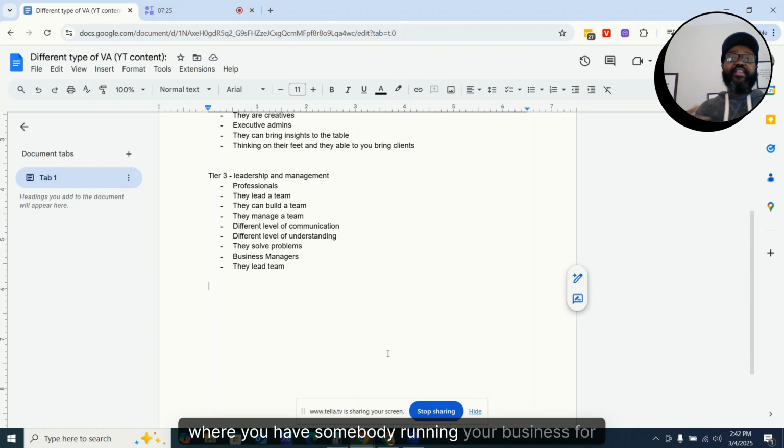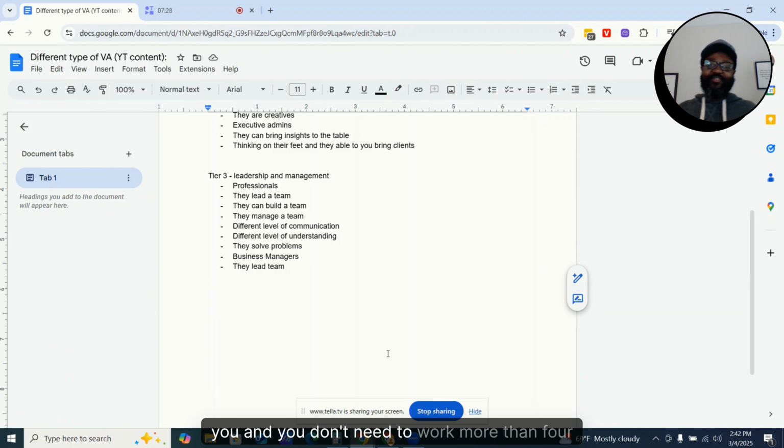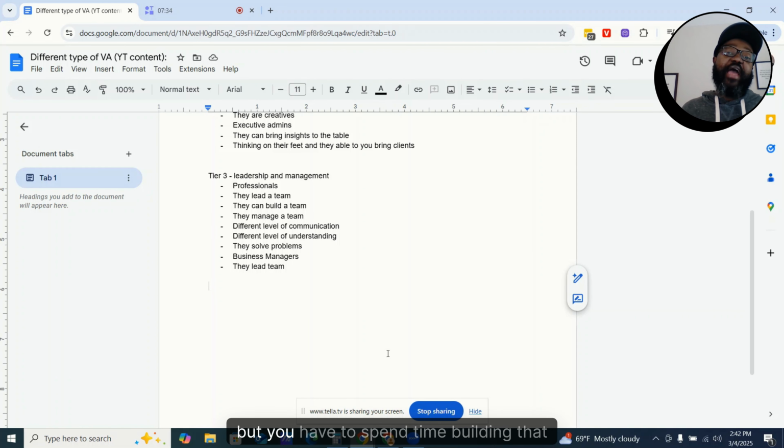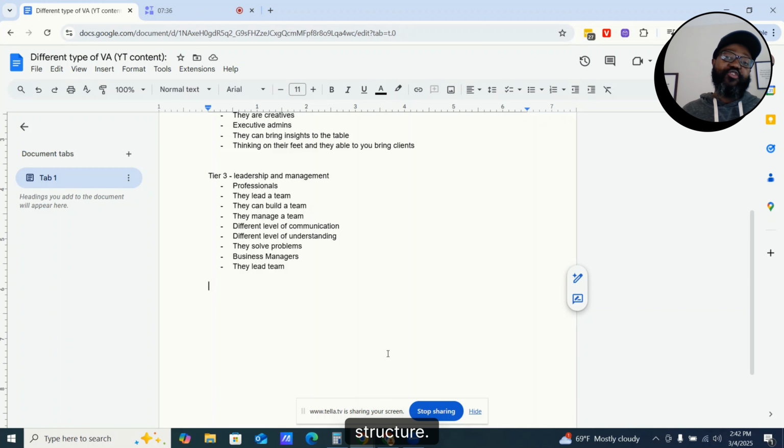When it comes to the 4 hour work week, where you have somebody running your business for you and you don't need to work more than 4 hours a week, it's not a myth, it's actually real. But you have to spend time building that structure. You have to spend time building the right team.